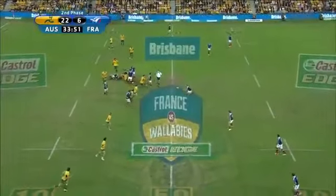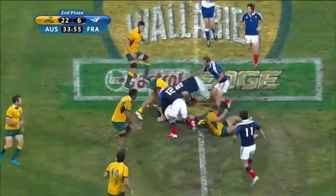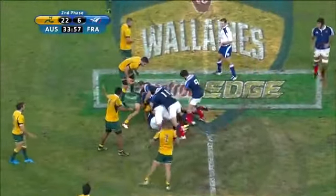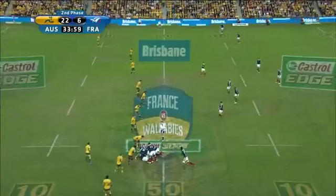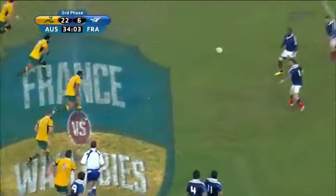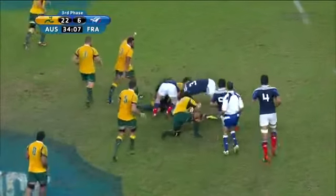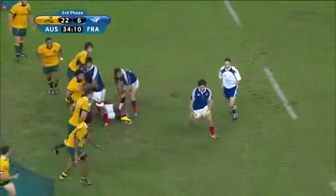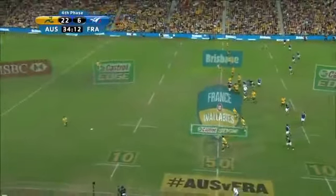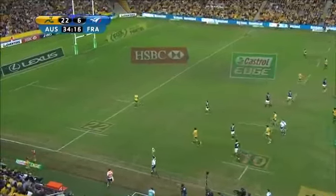The French with some work to do here. Michalak, a little flat. Bonnaire still on the halfway. And the flat footer, they need some momentum here, the French. Need some forward runners to get across the advantage line. Use it! Here, Dragon. 6 from halfway. Big hit, Sam Carter, midfield. Michalak looks up and spots the gap, and it is into touch.